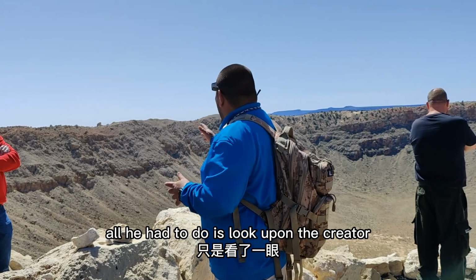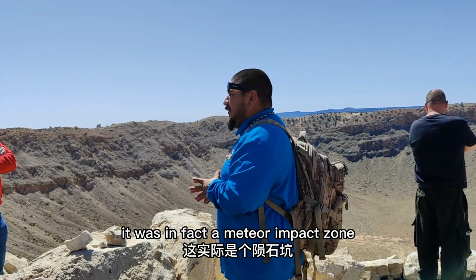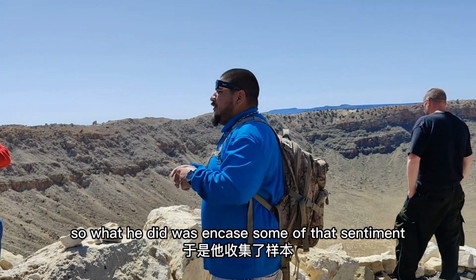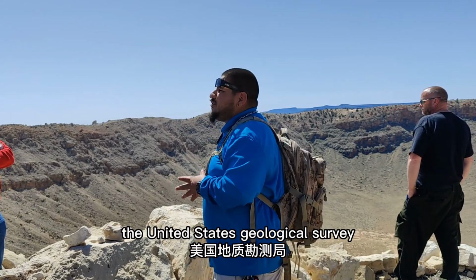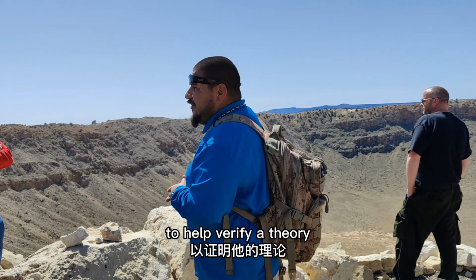All he had to do was look upon the crater. He instantly knew in his mind it was in fact a meteorite impact zone, but he still couldn't prove it on his own. So what he did was encase some of that sediment, write out a letter, and send it off to the USGS, the United States Geological Survey. So they would come out here to do their testing to help verify his theory.